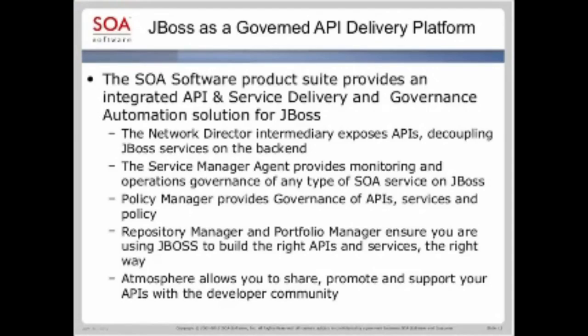Thanks, Ian. Very good. It's a very important topic in today's world, with the mobile, social, and cloud aspects that we need to continue to be able to integrate into our business and then manage and govern those APIs and deployments as we've been discussing here.